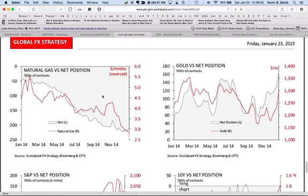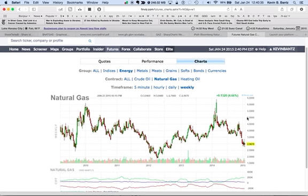So here's natural gas. Beginning of the year, the red is the price, and as the price goes down, this is your net. This would be your hedge funds adding to their shorts. What I think is kind of interesting here is here's a hook through the price, and as you saw here, there was a hook through the price, and then natural gas got a bounce. So here, as prices are falling now, they're beginning to lighten their short position. But it's been a long time since the funds were long.